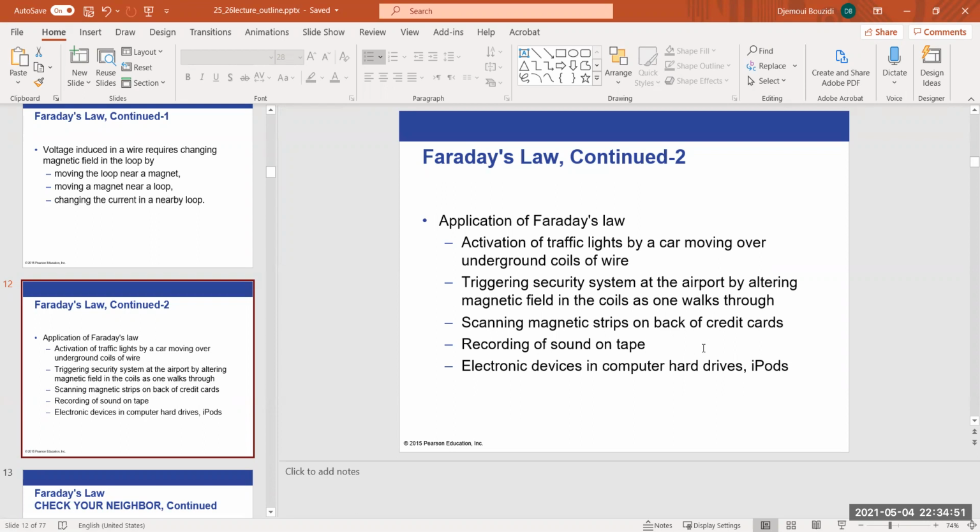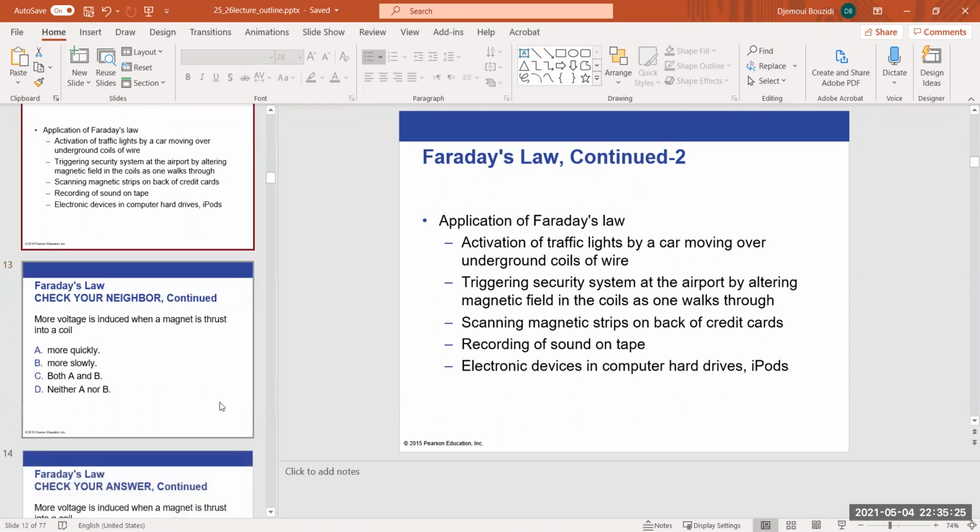Scanning of magnetic strips on the back of a card. When you swipe it, the magnetic field in there will interact with the circuitry and will transform a specific signal, depending on the panels that you have in there, to the credit card machine. Recording sound on a tape also, because the tape is actually the same thing here. It's just basically rearranging the magnetic field on it. Electronic devices, hard drives, are actually used for recording and for data storage and data retrieval, using magnetic devices.